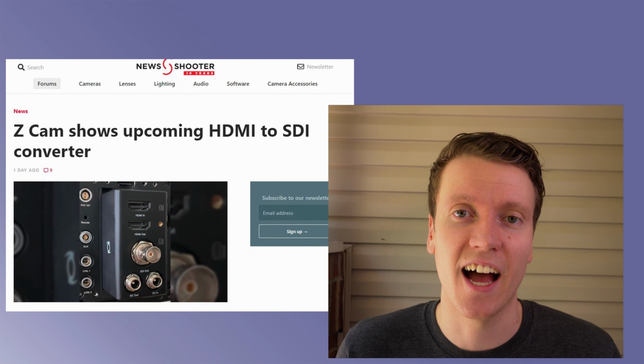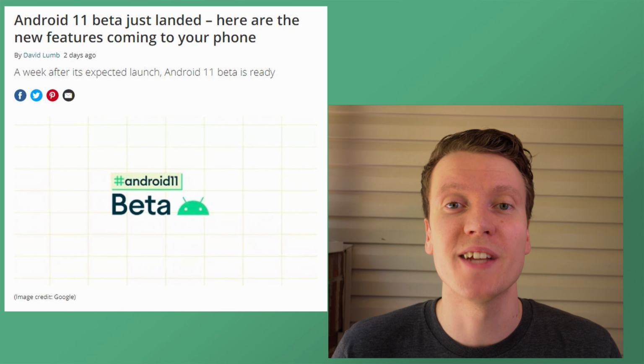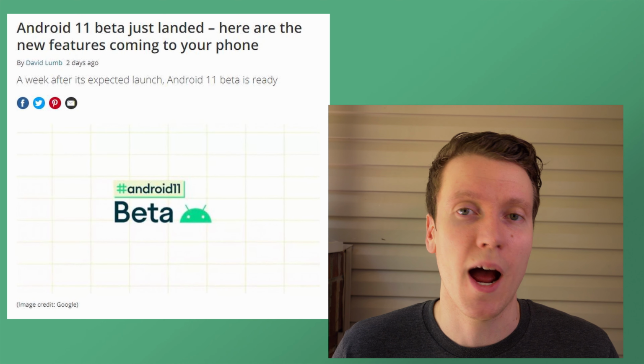And then if you have any issues, you can just take it right to Adobe since they control the entire ecosystem. And in more mobile news, Android 11 beta has now landed. It is available for you to download onto your Android phone. That is, if you like to take risks on your Android operating system.